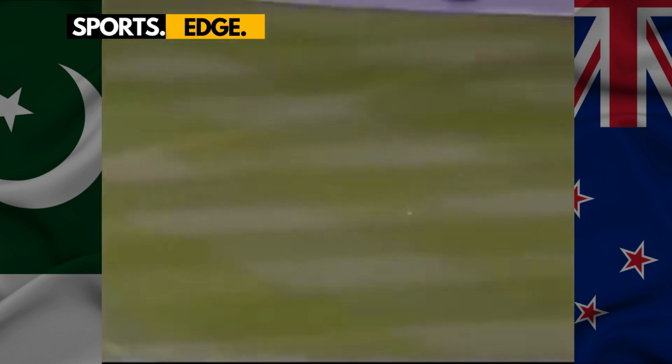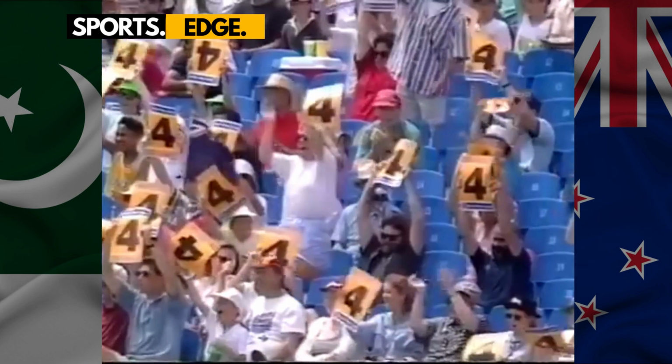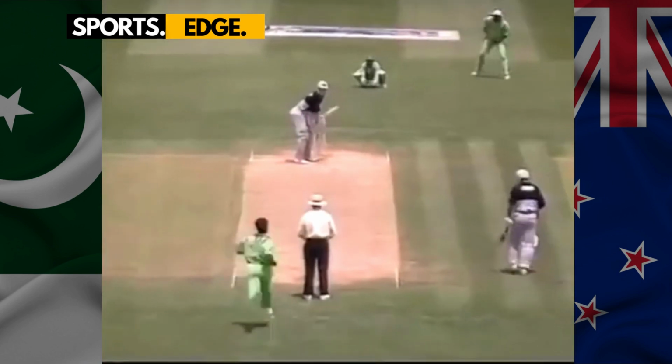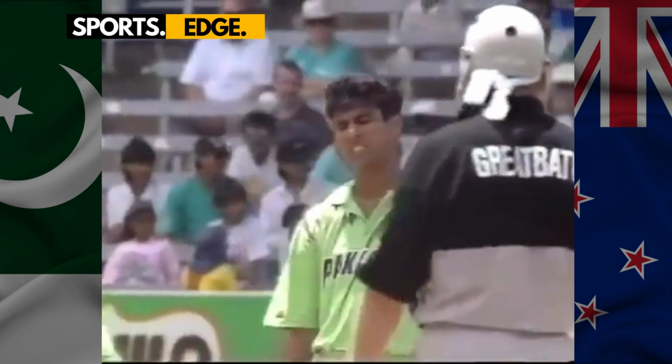Well, he's had a crack at it. That's 4. Short, a little wide, and put away. Oh, slower ball, right up in the block hole. Jams down on it, Mark Greatbatch.